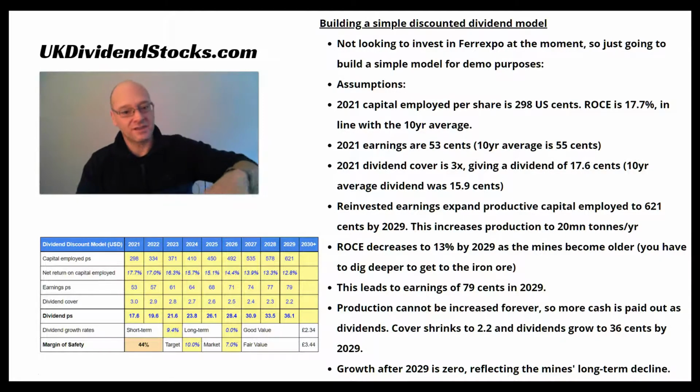So eventually, as production goes up towards the maximum possible production out of the mine, then you can't keep adding so many more trucks and diggers and whatever. And so you've got cash sitting around, so you pay more of the earnings out as dividends to shareholders. So dividend cover in the model goes from about 3 today down to nearly 2 a decade from now. And that means that the dividend goes from nearly 18 cents today to about 36 cents. So it basically doubles by the end of this decade.